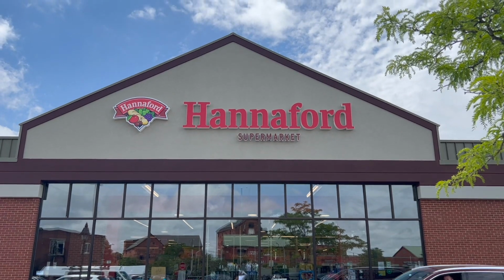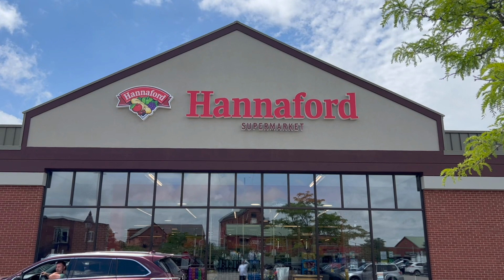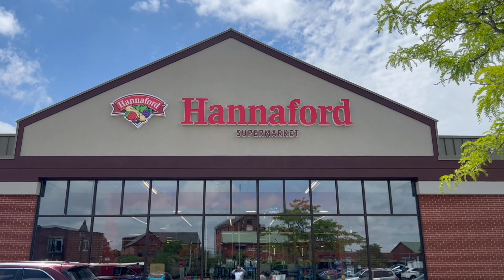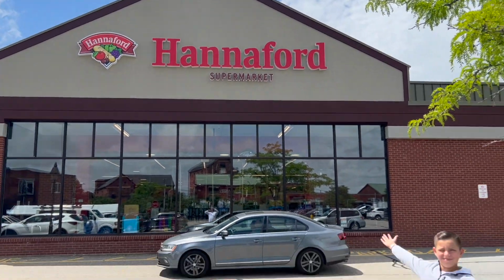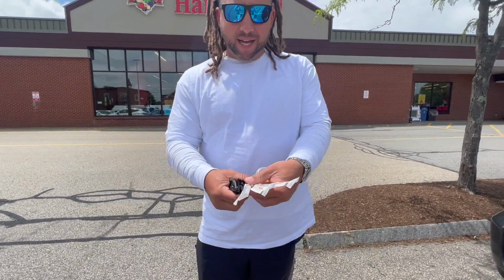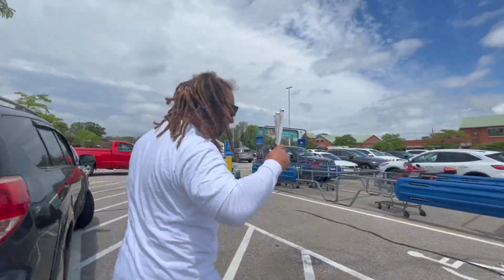All right, our bluefin tuna excursion that started in Ogunquit at Perkins Cove has brought us to Hannaford Supermarket to get some eel sauce, spicy mayo, soy sauce, and chopsticks. All right, so the Hannaford Market gave us some bento soy sauce, chopsticks, and spicy mayo. Let's go eat that bluefin tuna, baby. Woo!